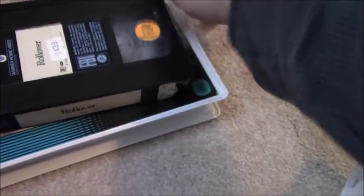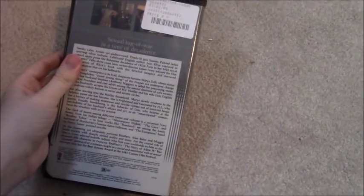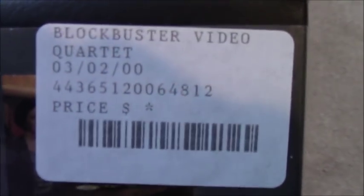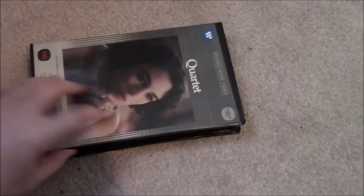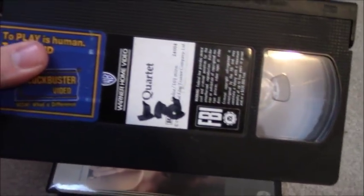And yeah, it comes in the same style clamshell as my Vision Quest tape. You're not gonna believe this. This was purchased from Blockbuster on March 2nd, 2000. This tape was purchased from Blockbuster on the day I was born. How cool is that? Yep. Blockbuster sticker right there.